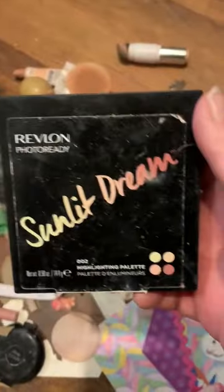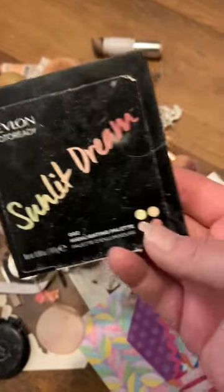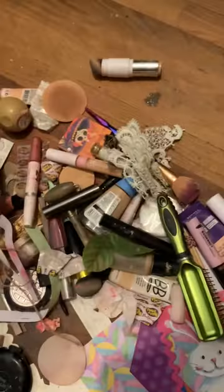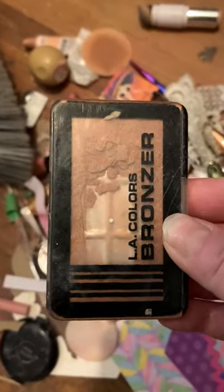Got this Sunlit Dream. It's actually, there's like none left. I only have this one here, this highlighter. But I really like the mirror, so I want to keep it. Next, we've got more of the LA Colors bronzer. More of this Stay Matte.